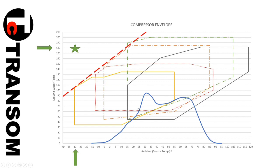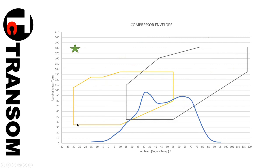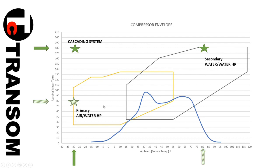So if we look at this, the two main ones that we have in here are this yellow low temperature one and the higher heat recovery one. They're two scroll compressors. So if we do that, we try a cascading system. We come in at minus 30, but we only raise it up to about 80 degrees. This is our operating point here, and that's our primary system. Then we take that 80 degrees as a source temperature for the second circuit, and that's where we can raise it up to 180 out of those two. So we can't do it up here with one circuit, but we can bring it along this way to keep within the operating envelope of those.